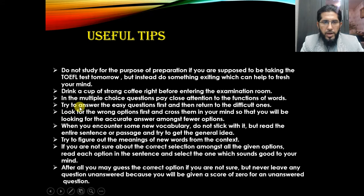So try to answer the easy questions first and then return to the difficult ones. So this is also a good tip, because if you deal with the difficult questions first, you will be kind of stressed, and that will make it difficult for you to deal with the rest of the questions. So look for the wrong options first and cross them out in your mind so that you will be looking for the accurate answer amongst fewer options.